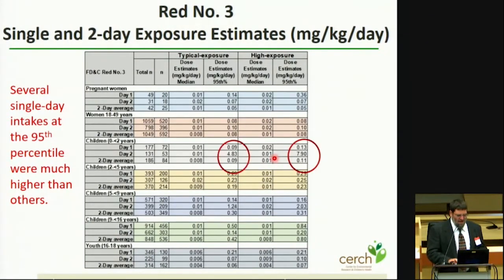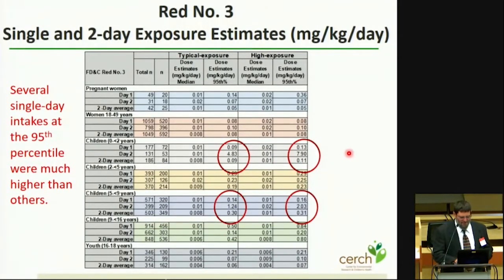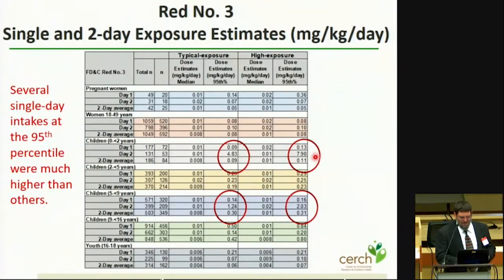It's hard to see. We do see some similarities where we have higher exposures in the younger children. I'll show some pictures to demonstrate that. It'll be a little more clear than looking at this. But first, I also want to just call out, there were a couple of categories for single-day exposures, in this case, day 2 for Red 3, where we had some very high numbers at the 95th percentile, around 5, even up to 8.